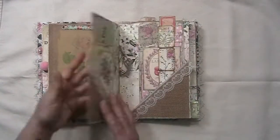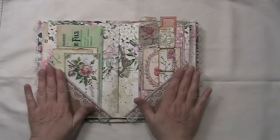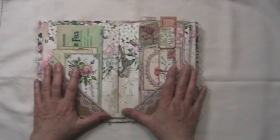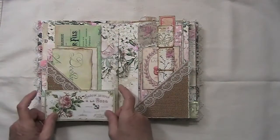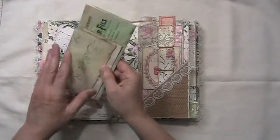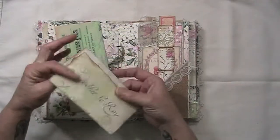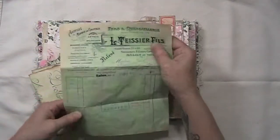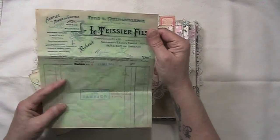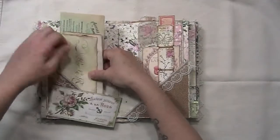All right, and then this is one of my favorite pages. This has got some burlap. It's got beautiful burlap corner pockets with some lace overlay. And there's tons of stuff here. There's some tags, there's some old ephemera here. This is another French letter, another French receipt as well. Some of this stuff is super old. This is from 1936, so it's in pretty good shape, but there you go.